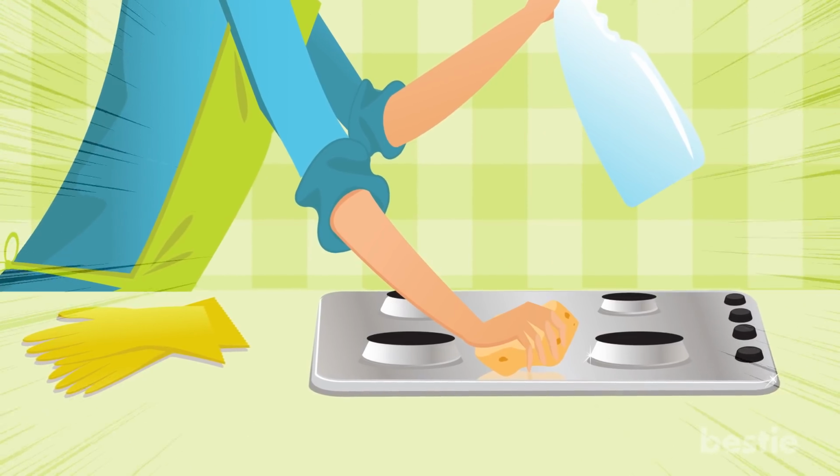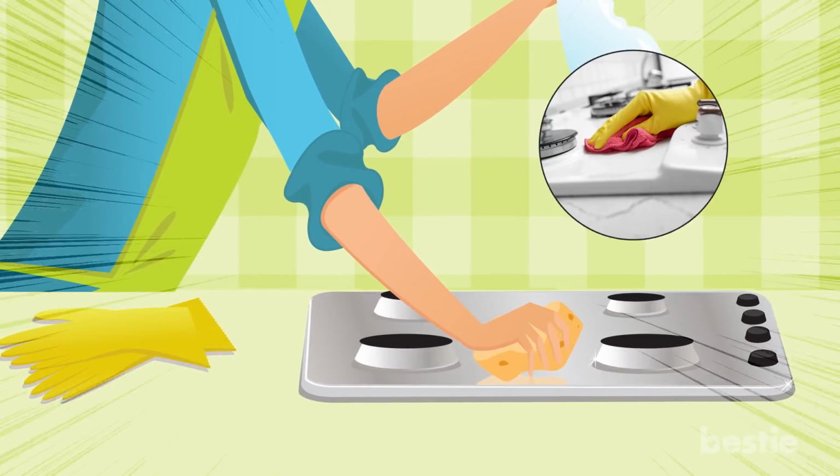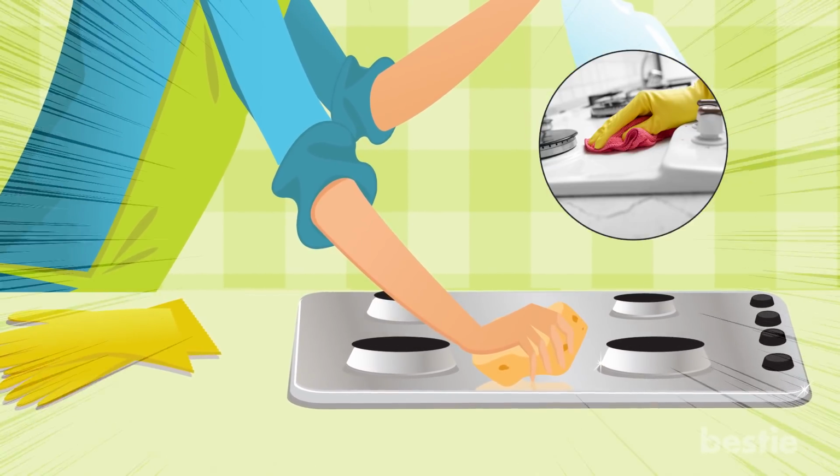Now comes your stove and your countertop. Clean with a microfiber first. You can vacuum it afterwards. Don't forget to clean your refrigerator too. I'm sure there's loads of stuff in there. It needs to be taken care of.